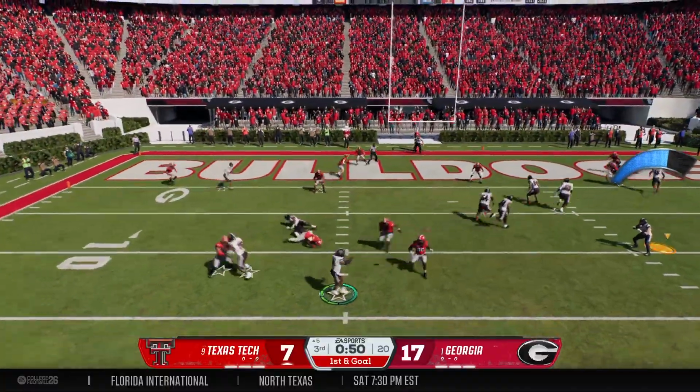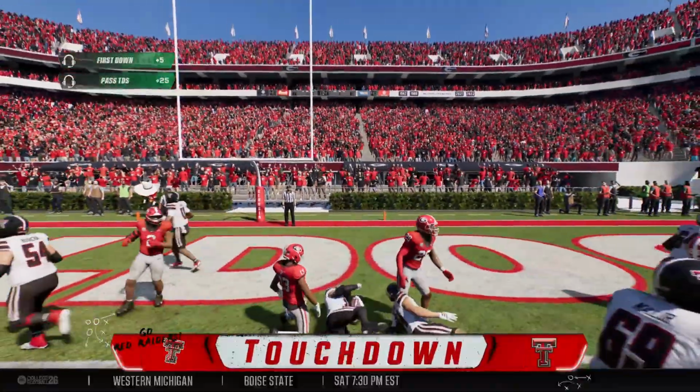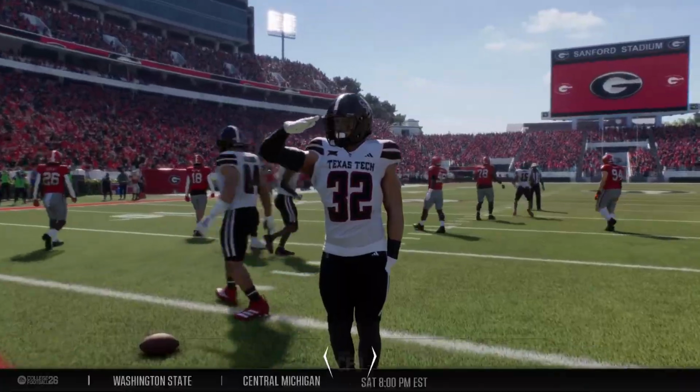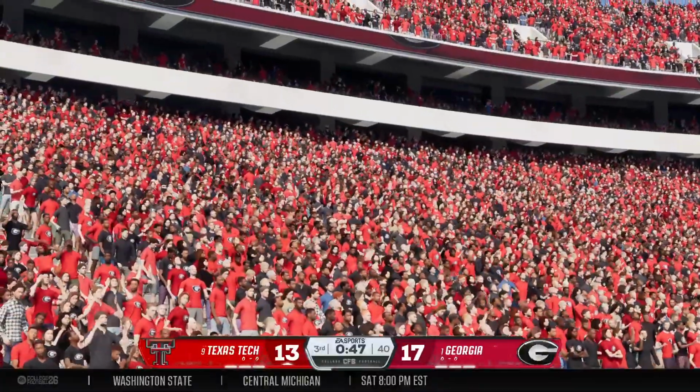Here's the snap. Looking to throw here. Caught in the backfield. It's Torres. Touchdown, Texas Tech. That's how you finish a play. So they reach the end zone after a marathon march. How about the execution in that drive, Kirk?